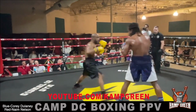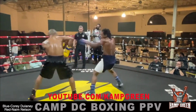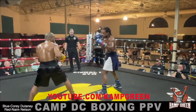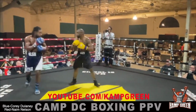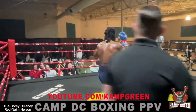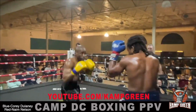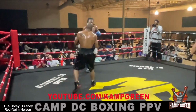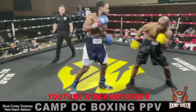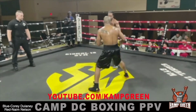He needs to follow up with that right hand. As you said, Andy, little dabs here and there, it's not going to do much. You just have to show it. And that's got to be the frustrating part for the corner for Nelson, because Nelson seems like the more skilled, agile fighter. It's just he's not getting home. But when Nelson does throw that right hand, Dulaney does a beautiful job of backing up. He times it perfectly.